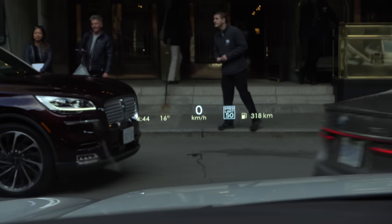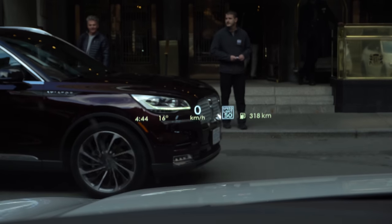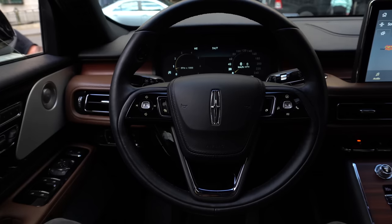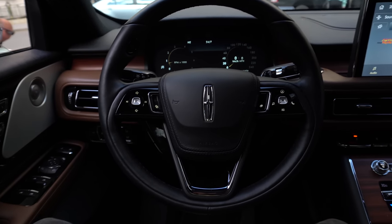So the head-up display is actually huge and it's crystal clear, so I've actually been enjoying using that for once. I really enjoy head-up displays, and this one's really good. It's very good. And now to the steering wheel. Yeah, they gimmicked this thing right out. Okay, so it's a little bit much. There's a lot going on.